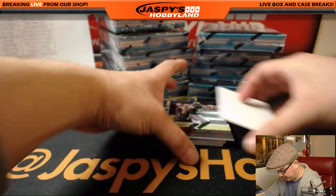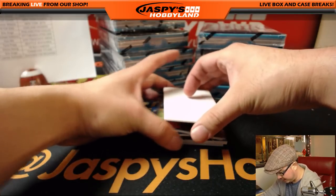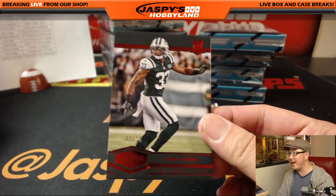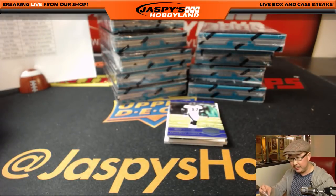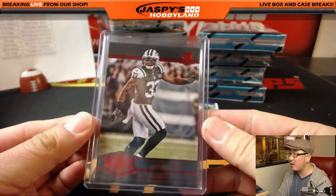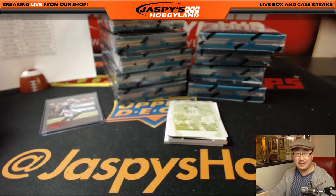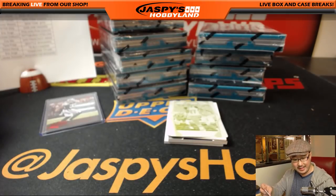I'm gonna use this blank card right here to slow play some of the hits. The logos are kind of big, so I want a little more suspense here. 3 out of 10, Jamal Adams. That'll be for the Jets. Connor with the Jets. Neon Deion Sanders, Ravens edition out of 75 for Nick Sanderson and the Ravens.